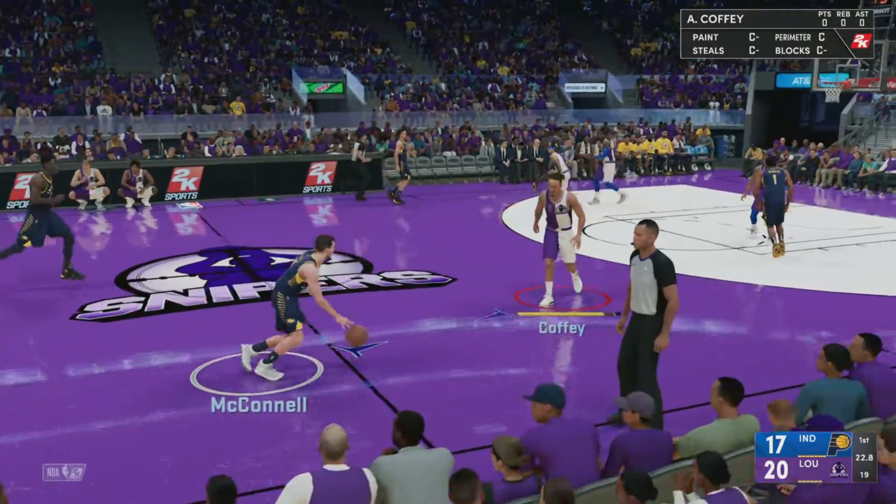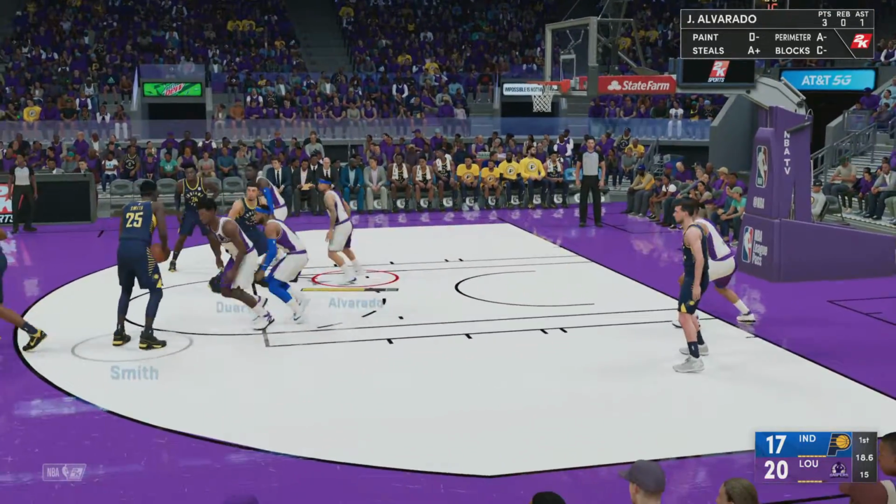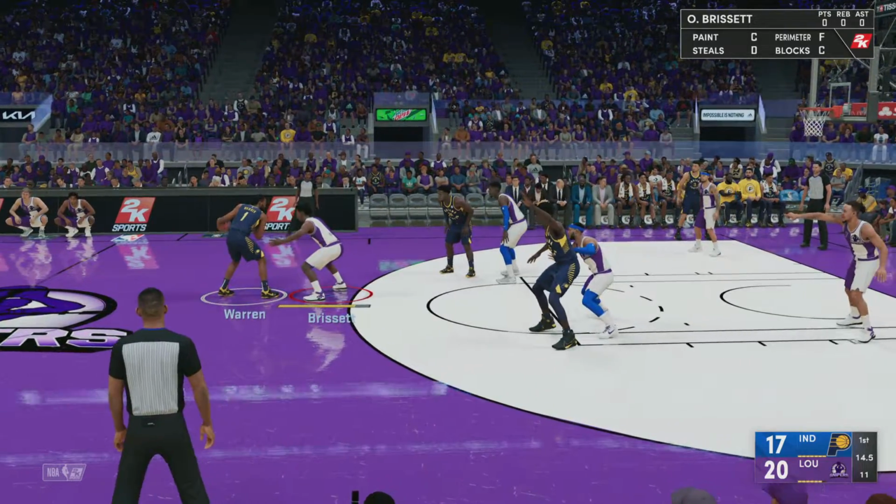Rebound by Smith. And it's McConnell with the ball. He'll bring it up for the Indiana Pacers. It's a 3-point game. Smith dishes to Warren. 2 seconds separating the shot clock and game clock.